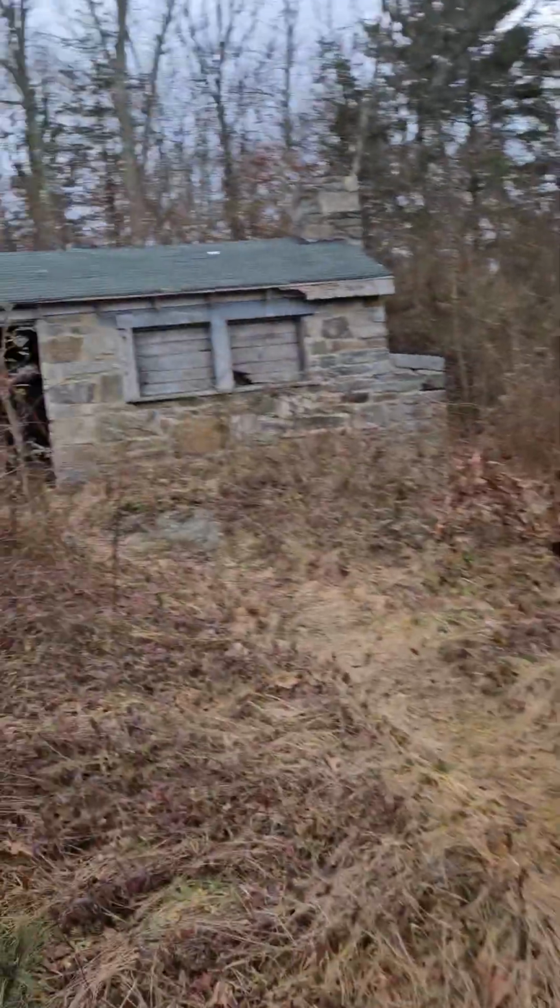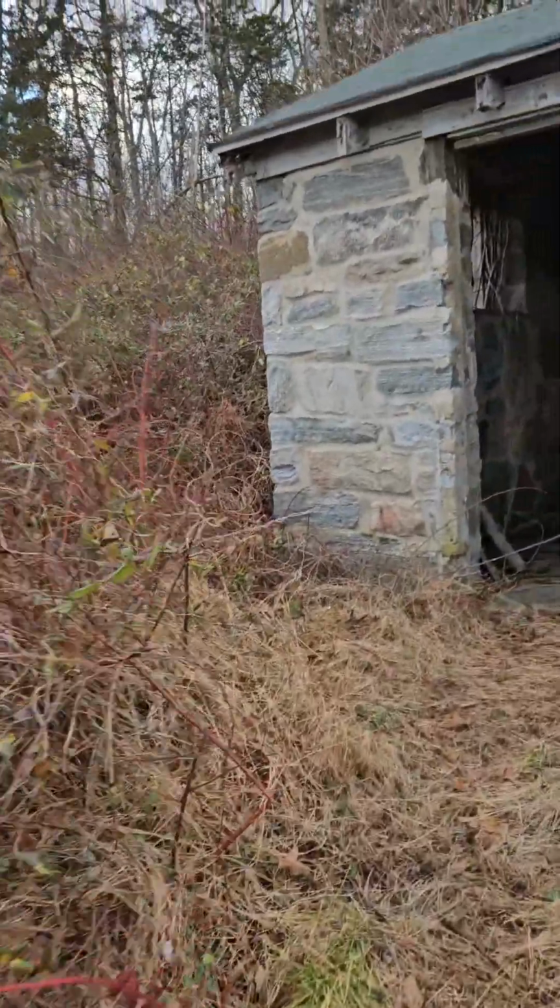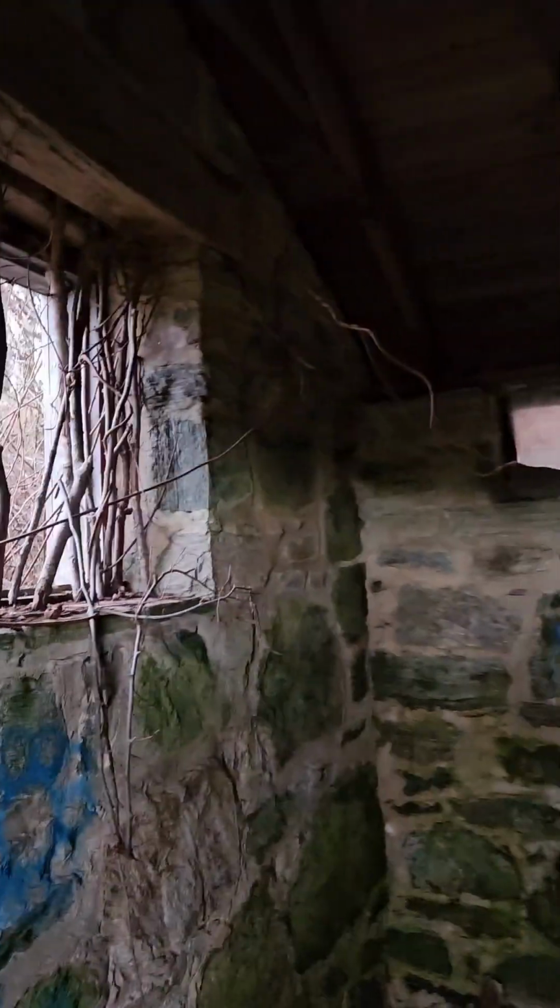Man, how cool would it be if you got a job and you got to live in this little shack and all you did was take care of the land and remove invasives? I would do that immediately. Look at this little place. A little shack with the windows. Cool stuff, and I got the tile floor.